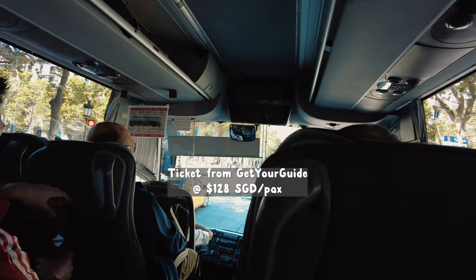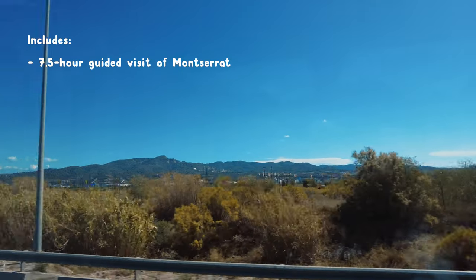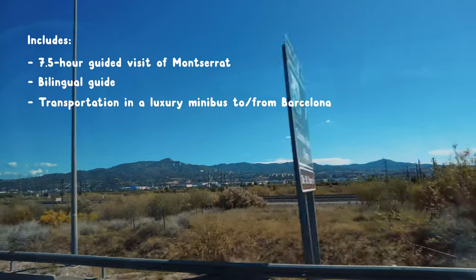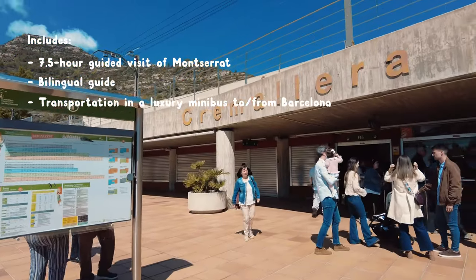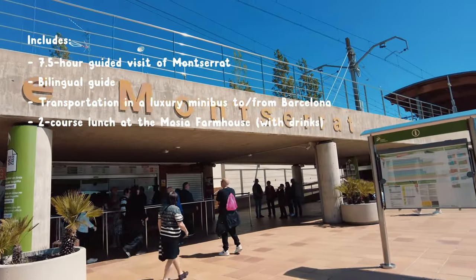The tickets are from Get Your Guide, about 128 per pax. As I was saying, it's going to take around 50 minutes to go to the train, then we're going to go up the mountain. It includes a 7.5-hour guided visit of Montserrat, a bilingual guide, transportation in a minibus to and from Barcelona, and a 2-course lunch at Massif Farmhouse with drinks.